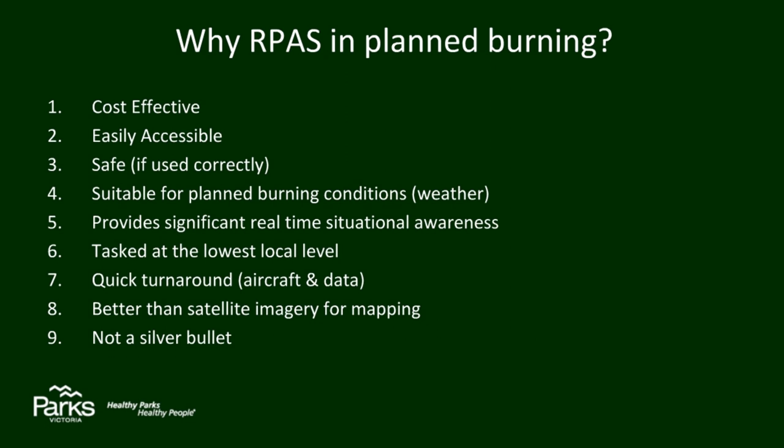Better than satellite imagery for mapping? As a geospatial analyst, I'll probably take issue with Rich on this one, depending on scale. But at the scale that we are burning at around townships, 5 hectares, 20 hectares, 100, 200, 300 hectares, they certainly are very useful for mapping an area. If you're burning at much bigger scales, landscape scales, the analyst in me would go to satellite imagery, and the resolution there, it's cheaper. It's not a silver bullet, absolutely. The drones and the aircraft we use are perfect in a bunch of different situations. You step outside that, then you will need to be looking at another platform.